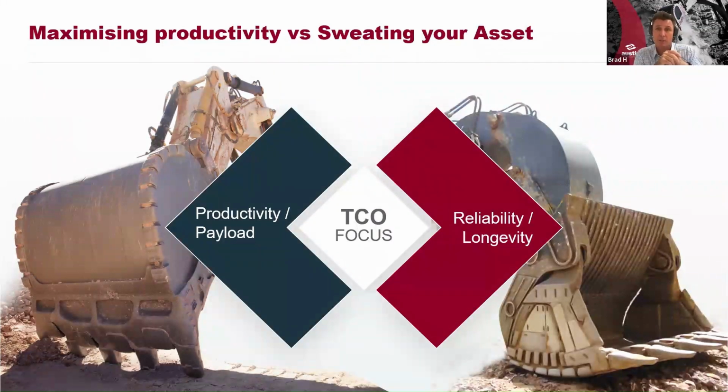On the left-hand side of the screen, you can see that we've got a linerless Liebherr bucket. That was quite a heavy-duty bucket shell, a 50 mil bucket shell, and it's done over 17,000 hours maintenance free. The customer wanted a productivity increase, and a bucket that would meet the operational needs for that site. But they also wanted it to go a certain distance, and we were able to achieve that. Hence the reason why it's not always about a heavy liner, and there's a trade-off there.